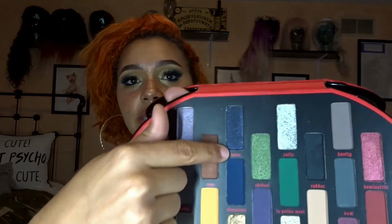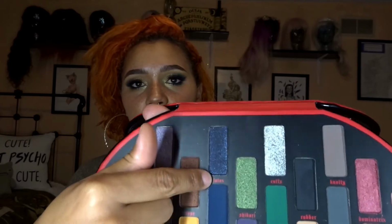I really want to use this color. I've just now been looking at this color, and it's absolutely gorgeous. It's a really pretty blue shimmer color. Yeah. So far, I approve of this palette, which is not hard for me to sell me on a Kat Von D product. Let me tell you that. Kat Von D has never steered me wrong.